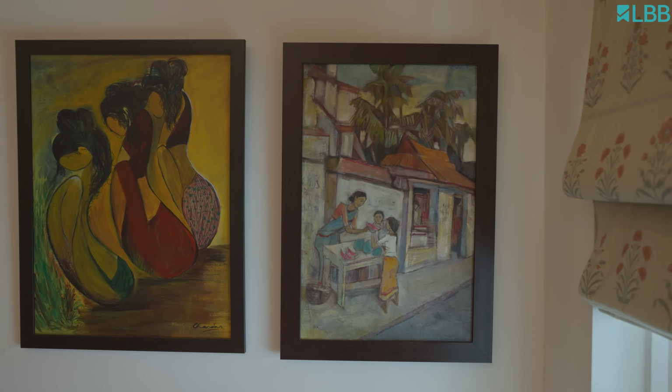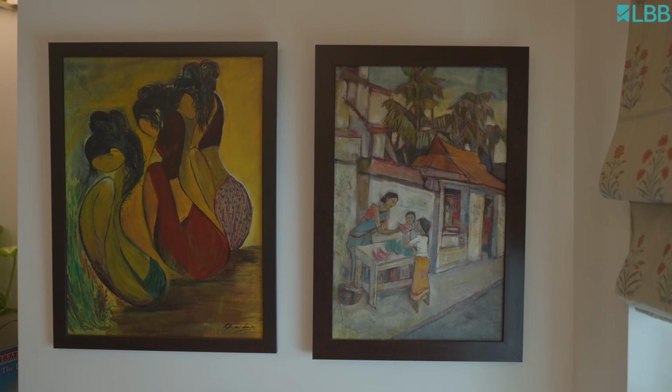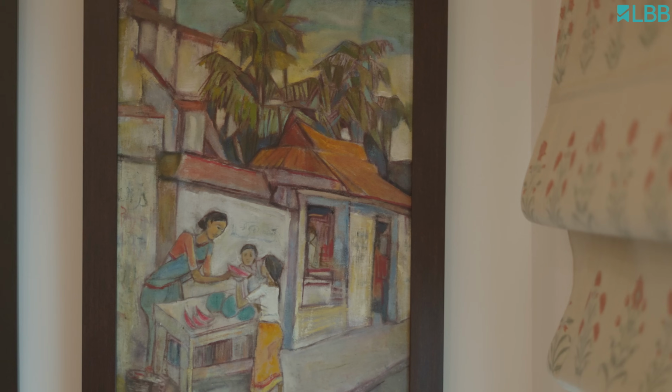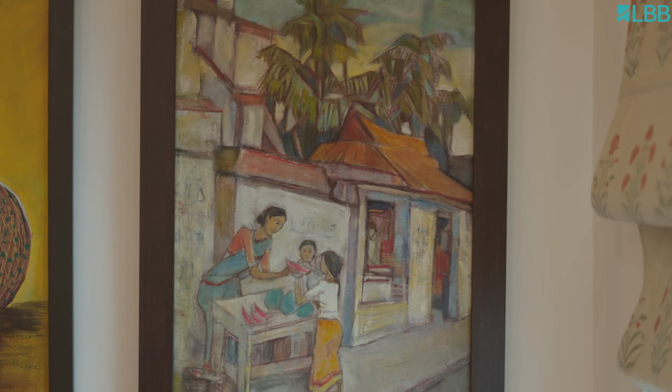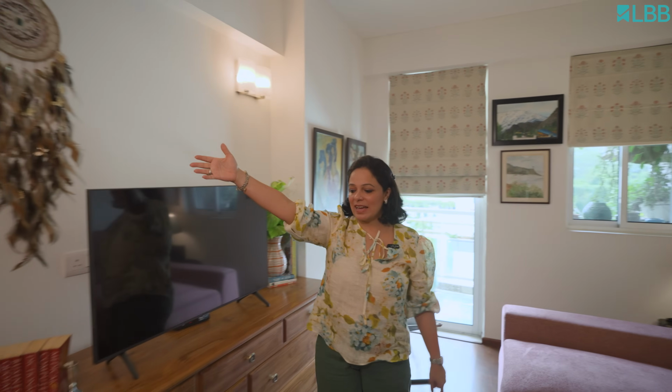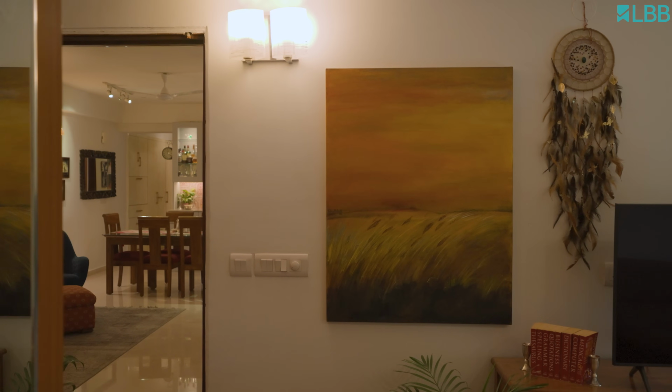This is a really special piece because it's made by my mom. My mom's an artist, and I wish she would paint a lot more, but I know that I have a lot of stuff that she has painted. So this, for example, is something that she did. This right here is another piece that she has done. And then finally, this one I think she gifted me on my last birthday.